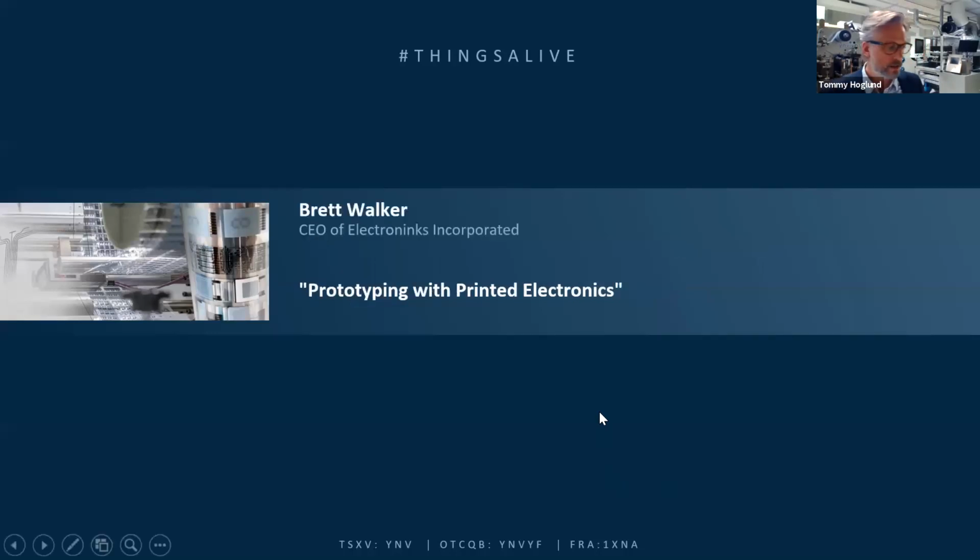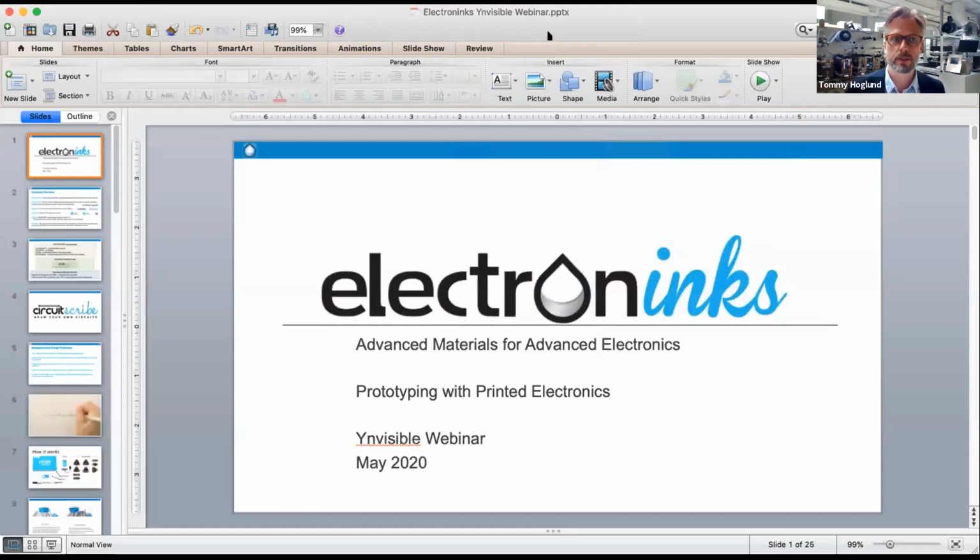There we go. So our next speaker is Brett Walker. He's the co-founder and the CEO of Electroninks Incorporated. Brett has been working quite a long time with introducing tools for people to get started and get working with printed electronics in different ways. The most famous is perhaps the Circuit Scribe concept and tool. Brett will give us an introduction to these and other ideas and thoughts. So over to you, Brett.